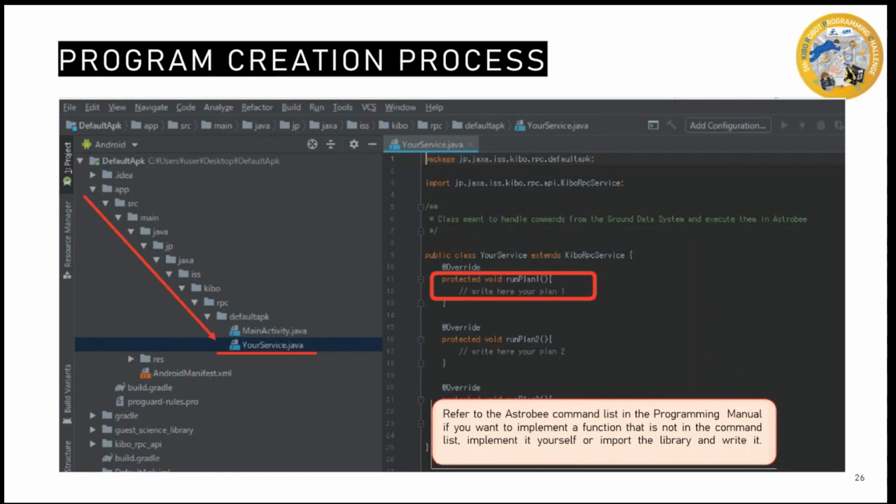The program codes available and reading methods are described in the programming manual. So please, please read the programming manual carefully. If you want to add a function that is not in the command list in the programming manual, please add it by yourself or import the library.